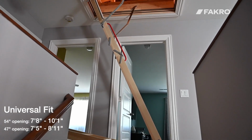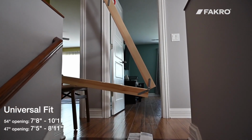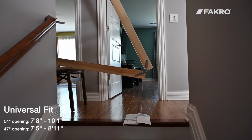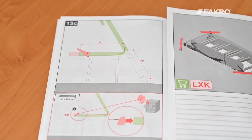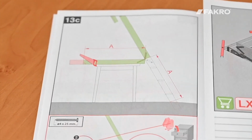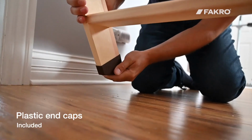This ladder has a universal ceiling fit from 7.8 to 10.1 feet for 54-inch opening or 7.5 to 8.11 feet for 47-inch opening. It has to be cut upon installation to fit your ceiling height. Plastic ends are included to protect your floor.